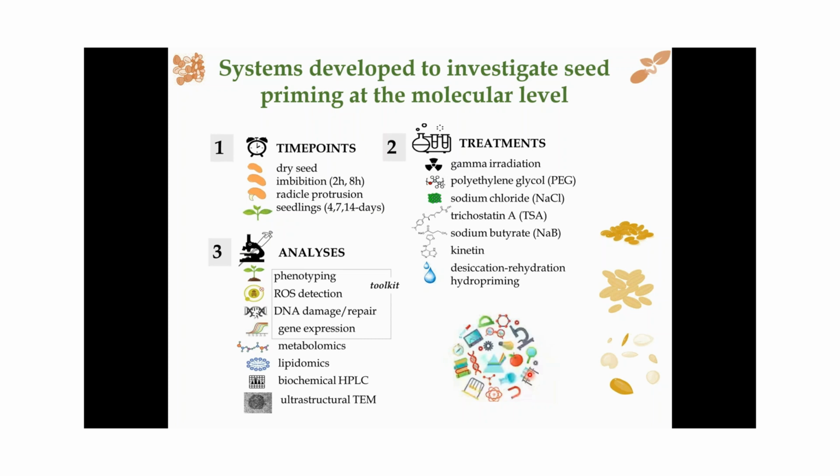During the past 10-15 years, we have developed a different system in order to investigate the priming at the molecular level. For this, we have looked at different time points, starting from dry seed to different hours during the imbibition curve, as well as during the dry back. We looked at the radicle protrusion and the seedling growth, the first stages of the seedlings. And to this, we apply different treatments and different analyses that allow us to have this global overall view of what's happening during seed germination. Some of these treatments, like sodium butyrate and trichostatin A, serve as stress agents, while others like kinetin, sodium chloride, and polyethylene glycol can serve both as priming and stress agent, depending on the concentration and the time of application.